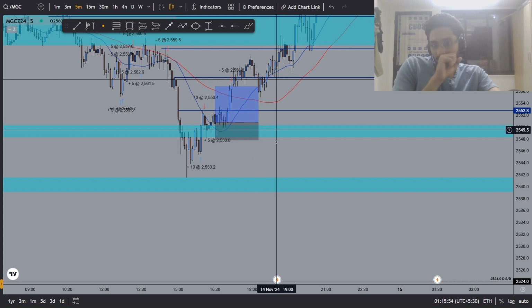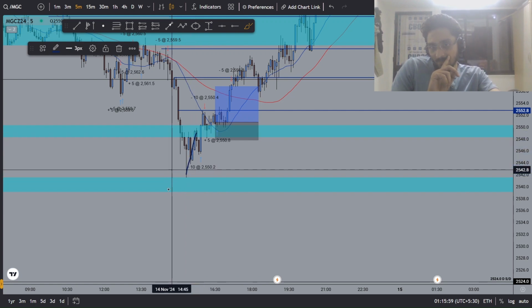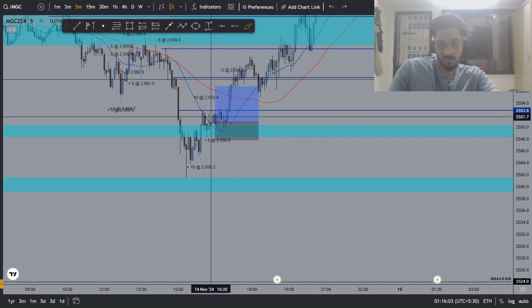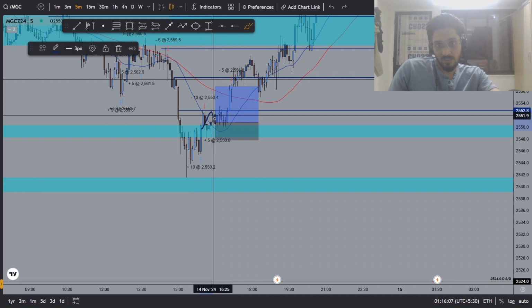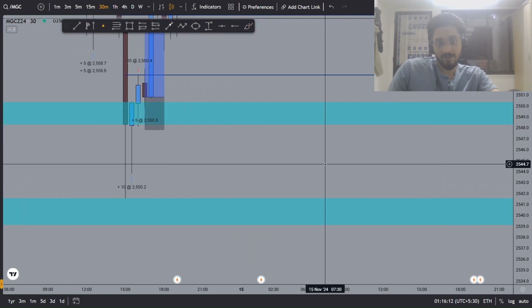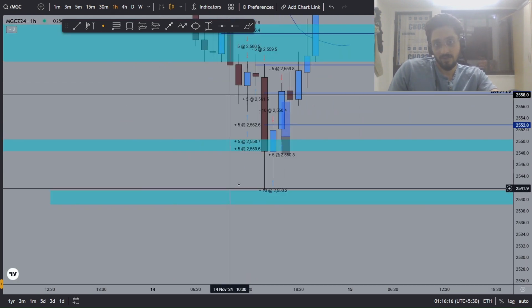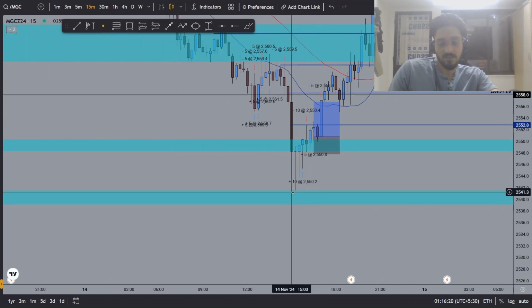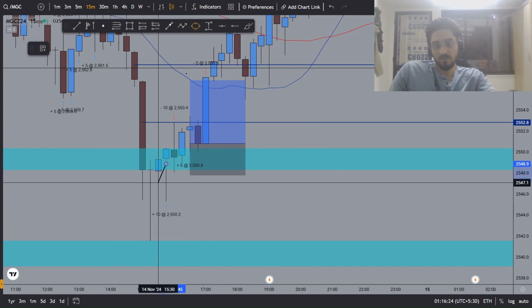So we filled this gap. We tapped this gap. We gradually made our way to highs. We got an engulf over here. Then I just waited for the market to come and give a gap tap again because we had a lot of exhaustion candles coming in on the 15 minutes as we were leaving this range and this gap. All this buying pressure was insane.